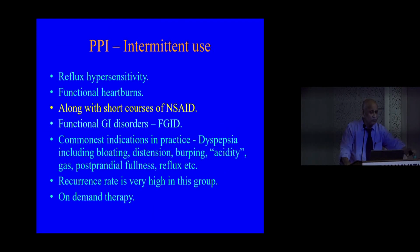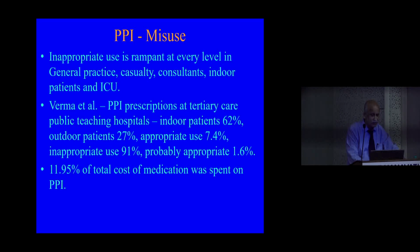It can be used intermittently also, specifically in GI conditions like reflux hypersensitivity and functional heartburn, along with a short course of NSAID, which is important for this audience. The commonest indication in general practice is dyspepsia, gas, burping, belching, reflux, acidity, you name it, and it is given for months together. Recurrence rate is very high in this group. On-demand therapy also should be done, especially for my specialty.